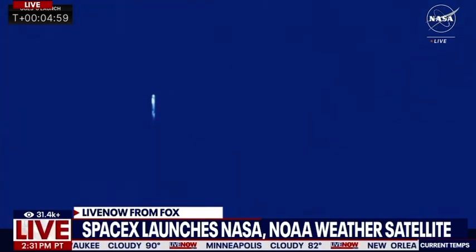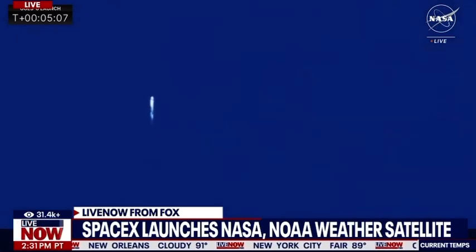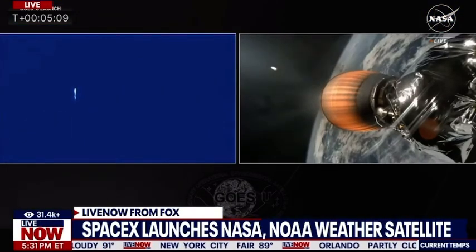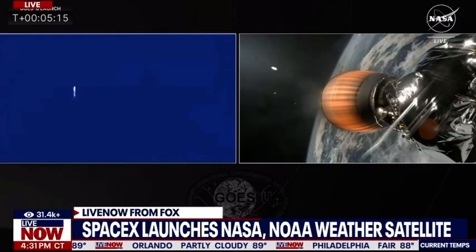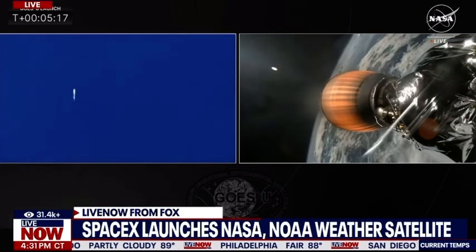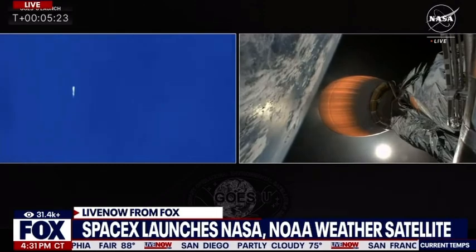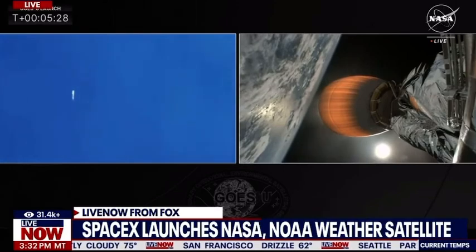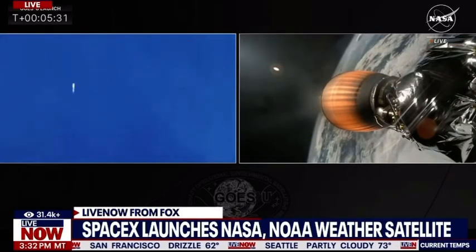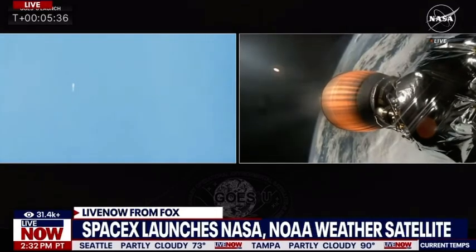So things are progressing very well here. We are about 1 minute and 23 seconds from what we call the entry burn, where the side boosters will fire up their engines to start slowing down the vehicle as it gets ready for landing. Yeah, a lot to watch. Again, on the left side of your screen, we are tracking the boosters that are coming back to the Cape. On the right side of your screen, that is the MVAC engine on the second stage that continues to burn as it makes its way into the correct orbit to drop off GOES-U later today.